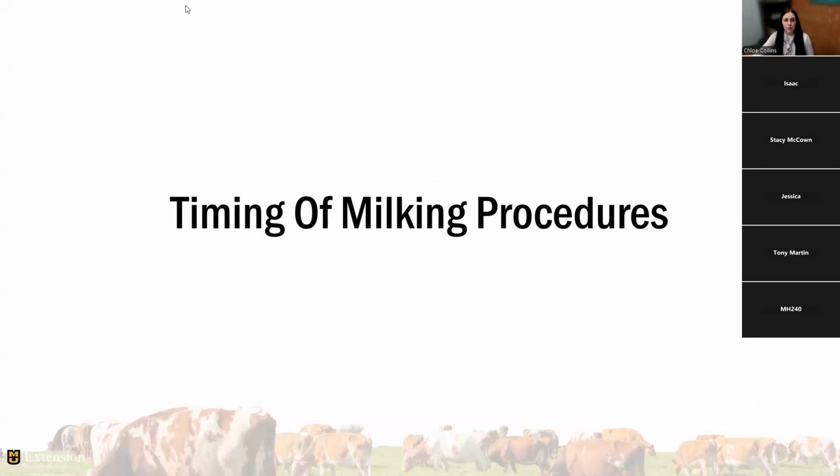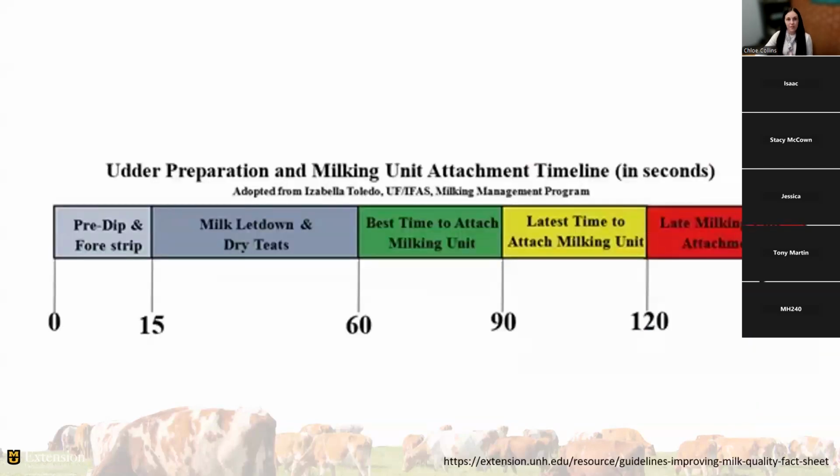So we know our procedures, we know the steps, we know the order, we know how it all works. Let's throw in a little time factor. Timing is huge, and it mostly has to do with that communication with the brain and all the other body systems. But this is an easy way to break it down. So this nice pretty arrow is from udder preparation to milking unit attachment in seconds. So this is a pretty quick process.